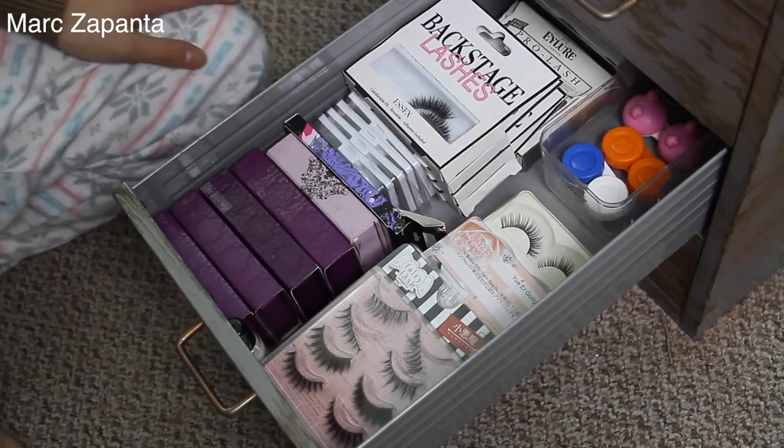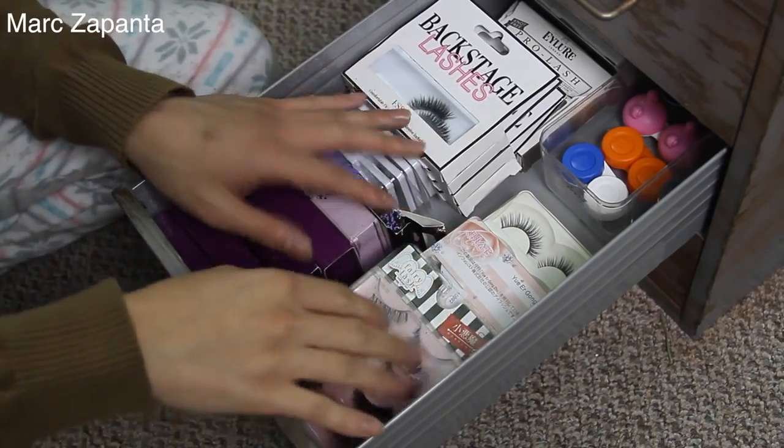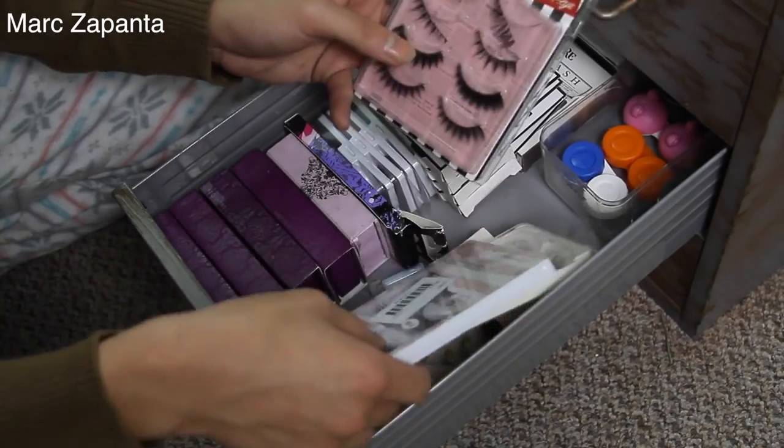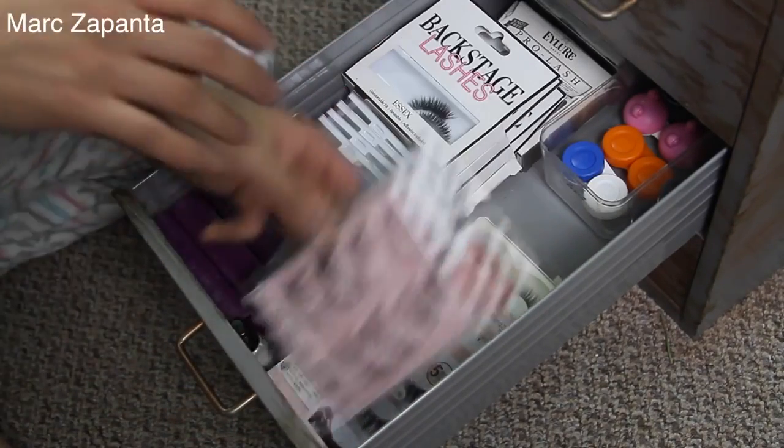So the 5th drawer are my lashes. I've got a whole drawer just full of lashes. So these are just some Asian ones. These ones are from Japan. My sister-in-law got me these.